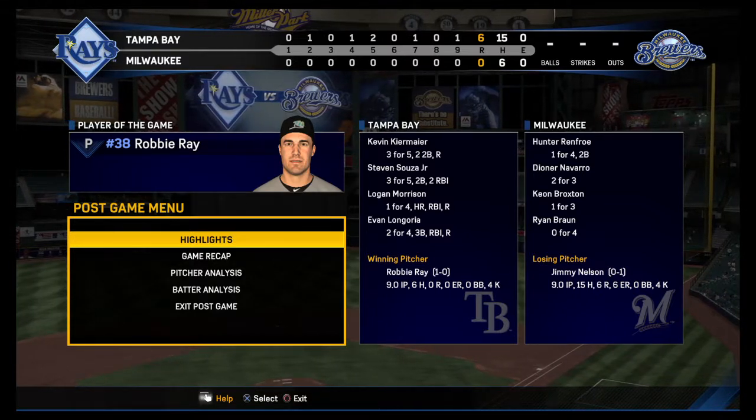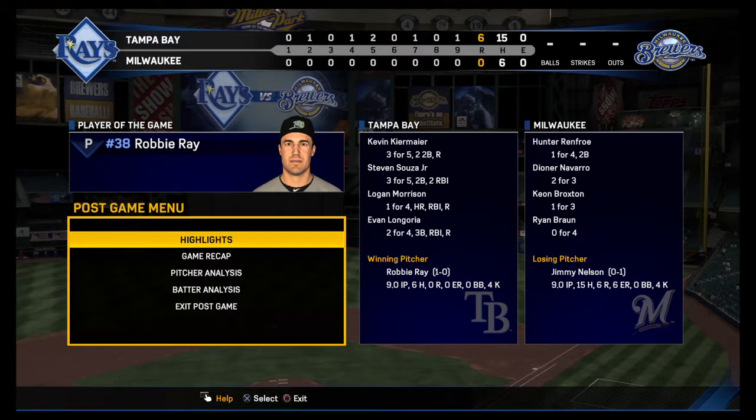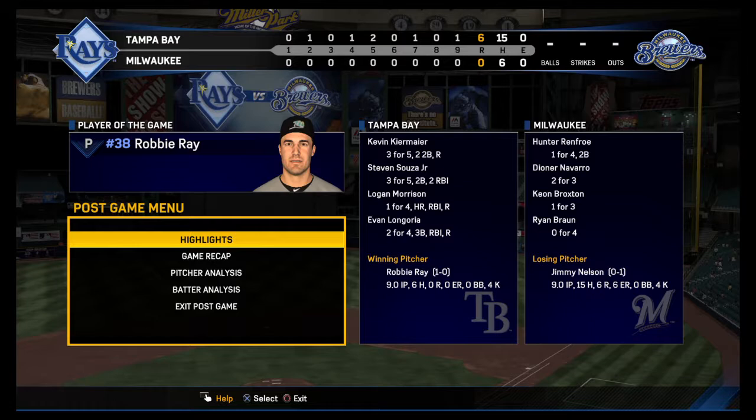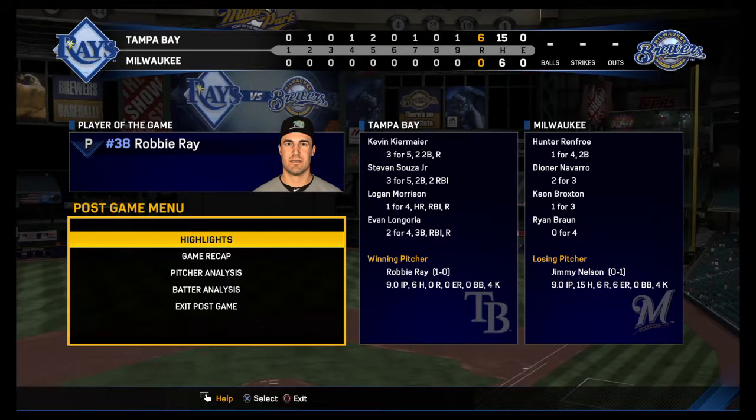Tonight's paid attendance at Miller Park, 42,200. The Brewers thank you for attending tonight's ball game and remind you to please drive home safely.